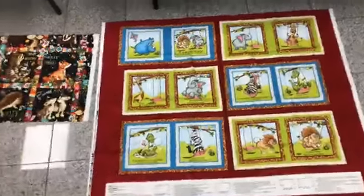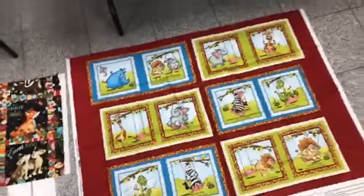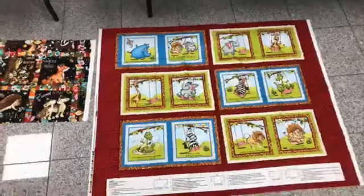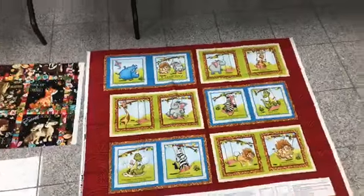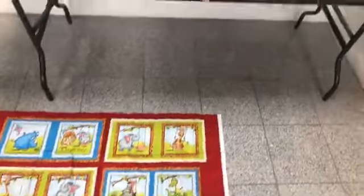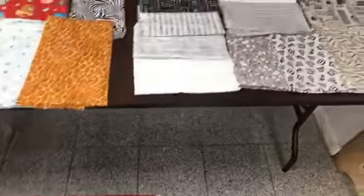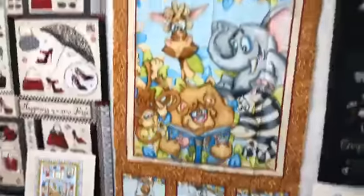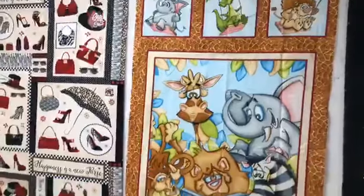So you got your cute book here, and that's it. That's, again, a 36-inch panel, which is 1 yard, and everything is there that you need to make it. You might have to buy a little batting, and obviously you'll need some thread. All right, so that was A Jungle Story by Eric Studevant. Sorry, Eric, I butchered your name.